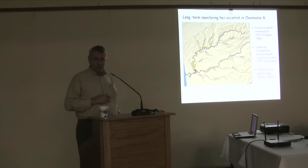But that also gives us the ability to estimate the total yield of coho smolts leaving the Clearwater system near the mouth using an inclined plane scoop trap. And we have a similar level of work going on in the Queets subbasin. Spawning escapements are monitored annually. We use redd surveys, very extensive redd surveys throughout the basin.